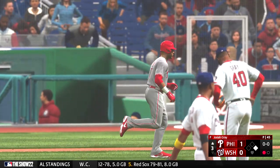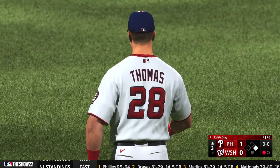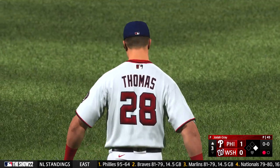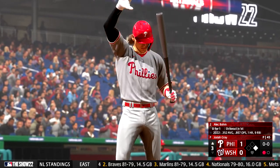Now batting, third baseman, Alec Bohm. And now it's Alec Bohm. He's 0-1.